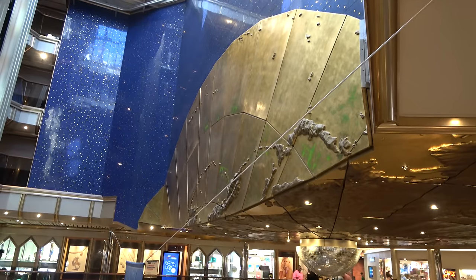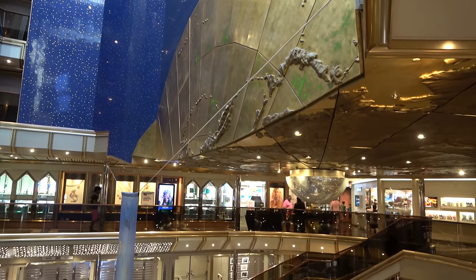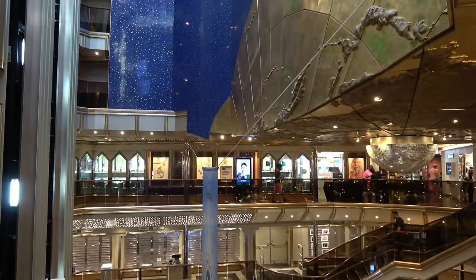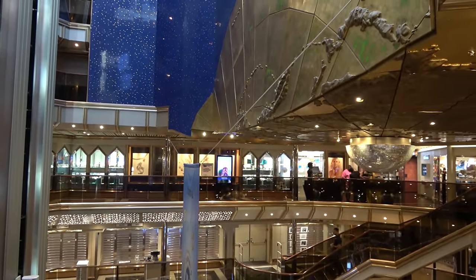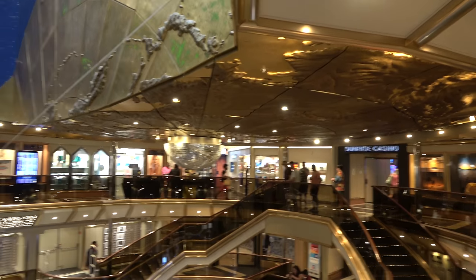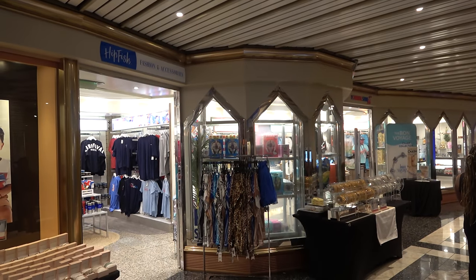If you are a shopper on board the Carnival Sunrise, on deck 5 in the atrium area, that is the big shopping area. On the far side over there, that's going to be your fancy store. So a lot of jewelry and watches. Perfume. Cherry on top over there, that is the candy store. And then my personal favorite store on board is this one here, and that is the Carnival store. Let's go take a look.